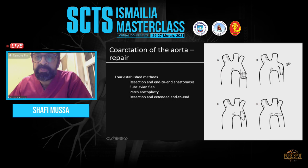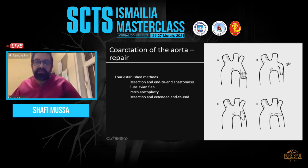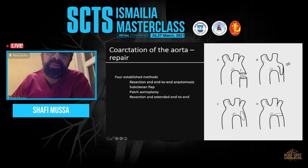What's the difference between all these methods? Well, the first method that was used was the end-to-end anastomosis. The problem with it is that it has a relatively high rate of recoarctation. The subclavian flap necessitates sacrifice of the left subclavian artery and takes longer. And when I talk to you about the technique, you'll appreciate that the aorta will have to be cross-clamped during the repair, and so a longer cross-clamp time is not so desirable.